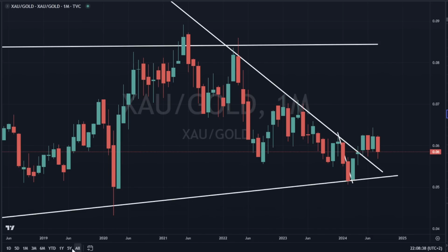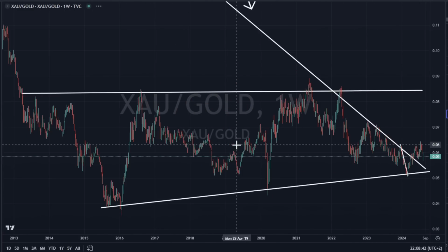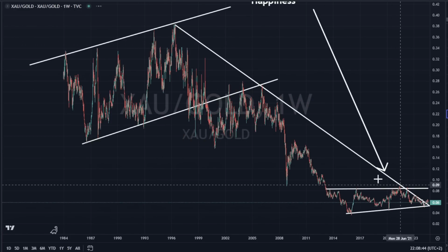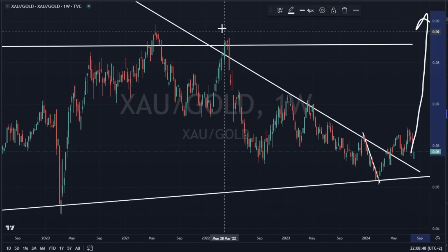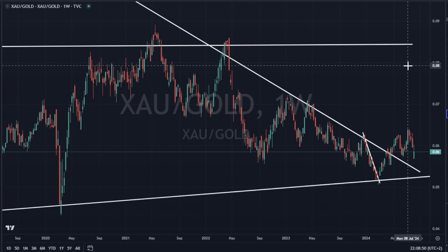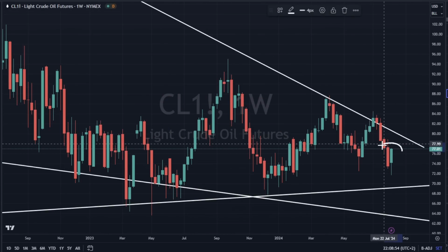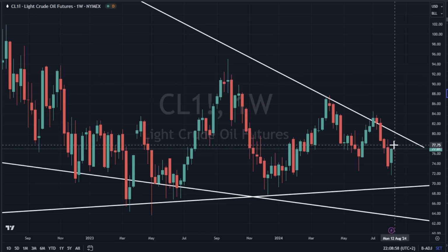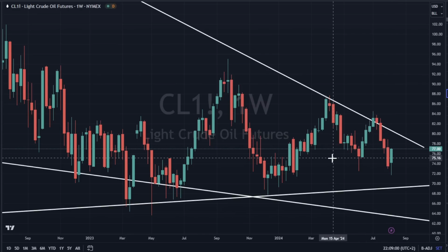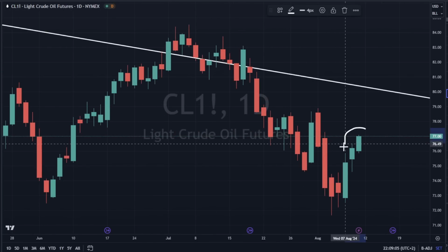XEU to gold ratio still favorable. It is up today, 0.75%, and it still is above a big important trend line. So everything looks good for this to continue higher with time. We've got crude oil up 1%, putting in kind of a bullish candlestick here with a nice little wick at the bottom on the weekly, if we can finish the week strong. The daily here, not a bad candlestick today. We'll see if we can continue that momentum.